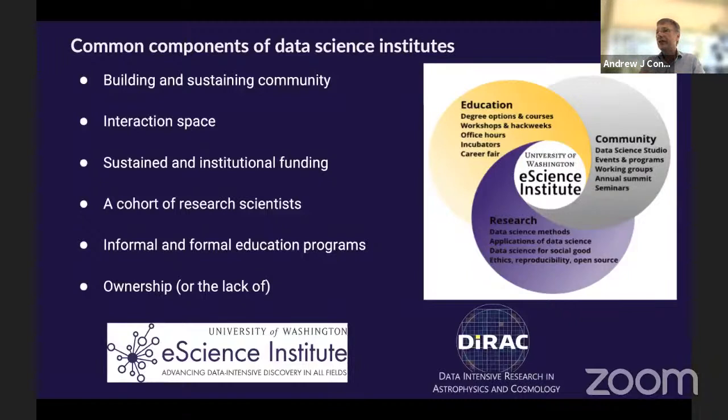To support this, we also need to have informal education, whether it's office hours, workshops, or seminar series. And to support all of that, we need physical space. And so common to many of the institutes is a place where people can interact and benefit essentially from the water cooler effect, which means that we get serendipitous interaction with people who we don't normally run across, and we learn from them. And to actually support all of this needs personnel, and personnel means that you require sustained funding to provide the community with the ability, or people who can educate and train the community.